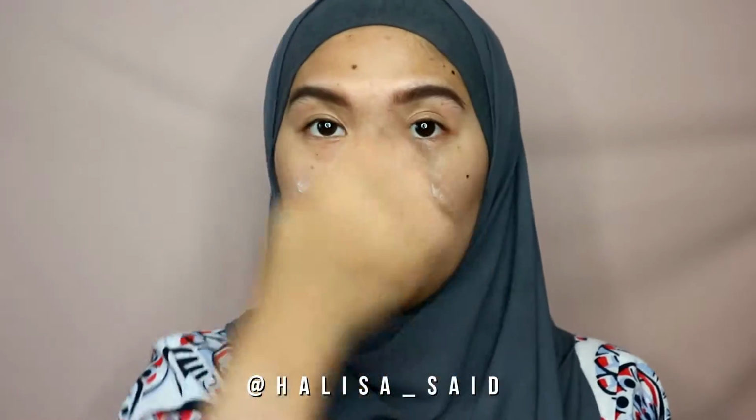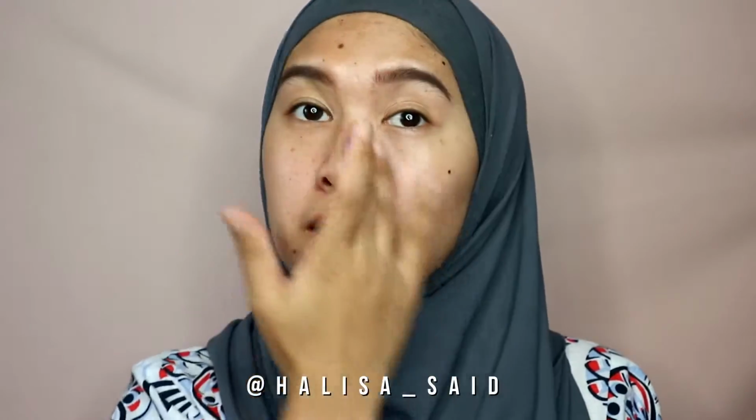So primer hari ni saya akan pakai Too Faced Hangover Primer. This is a hydrating primer. Dia ada coconut oil. So, basically, just put on all over my face. So, dia akan like hydrate the skin. Then on the center, Lisa akan pakai Cleanslate daripada Tarte to minimize my pores. So kita just massage and push it into the skin. Tempat-tempat yang usually kita akan easily oil, and then kita ada open pores.